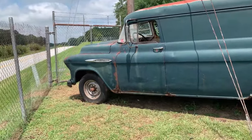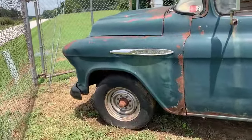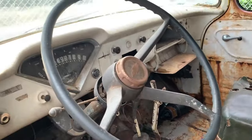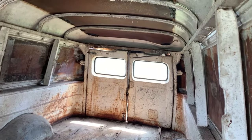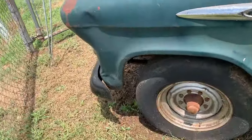Here's one I wanted to look at. This is a big panel truck. 3800. My grandfather had one of these sitting in the yard back when I was a kid. Boy, this thing is wild. And it's big back there. Look at all that room. That's crazy. That's a party wagon right there. You had this in the 60s, you were partying with this thing.